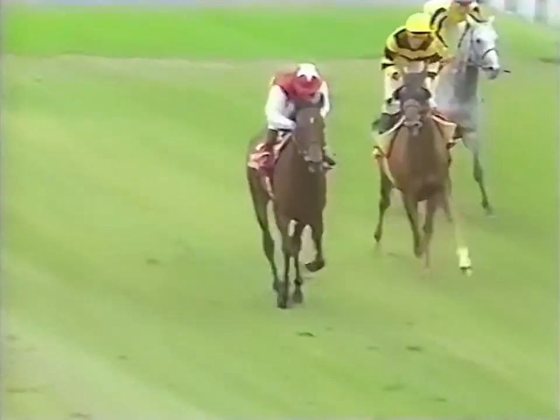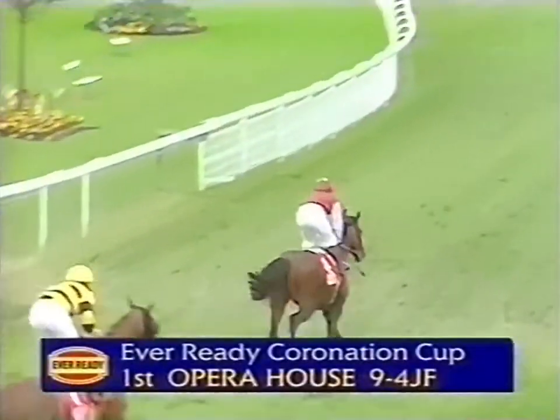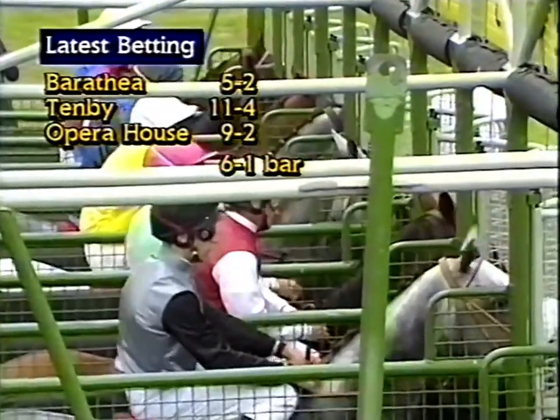Then came Zinard, Spring, Silver Wisp, and trailing back to number 3 Garden of Heaven, who was last of all. And so the outcome of this, the ever-ready Coronation Cup, a desperately close race, last furlong flourish by number 4 Opera House, the 9 to 4 joint favourite. This son of Sadler's Wells at 11 to 4. Opera House solid at 9 to 2.